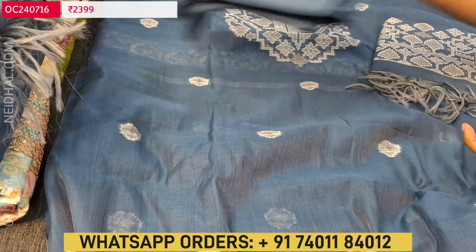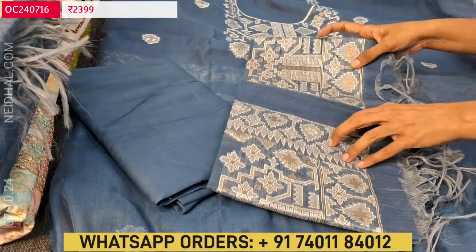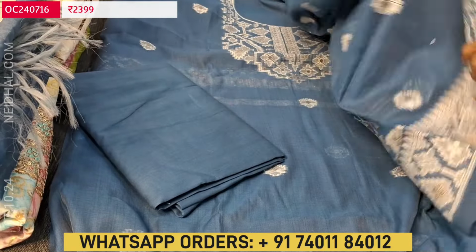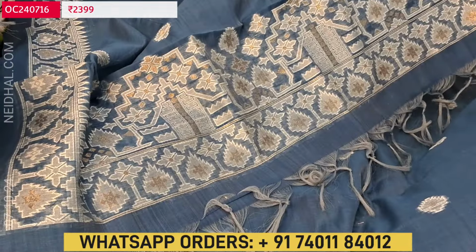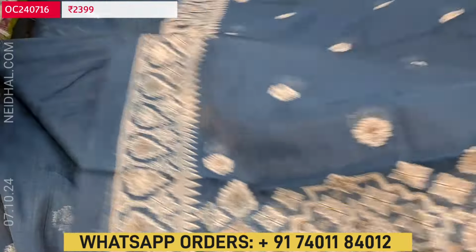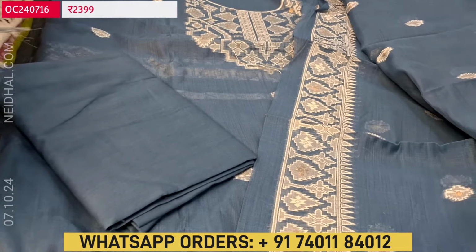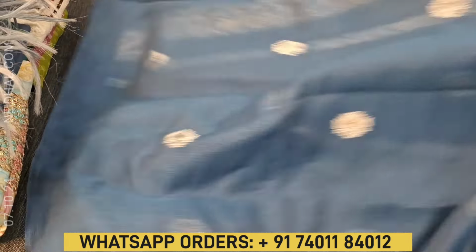We have matching pure cotton fabric provided for bottom. And dupatta is a jamdani woven silk cotton dupatta. Same fabric as that of the top. It's a full length dupatta with traditional jamdani woven buttas and borders. And dupatta also has a very rich pallu. And cost of this designer set is 2399. Beautiful shade, it's bluish grey colour, it's dark bluish grey.